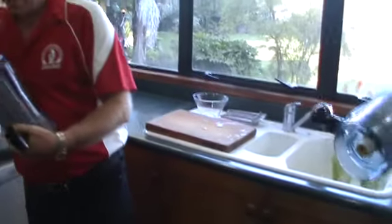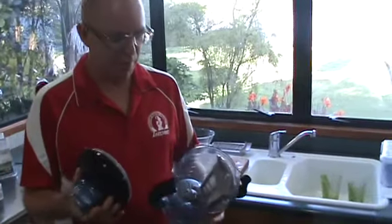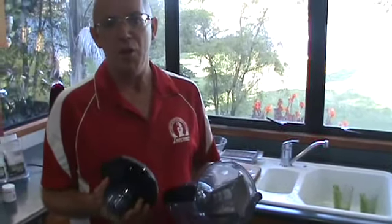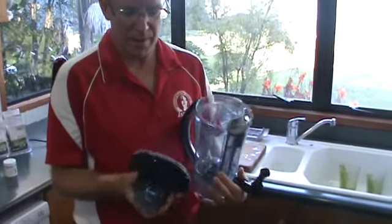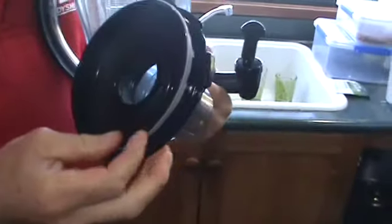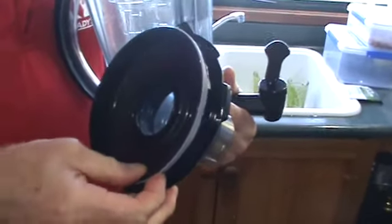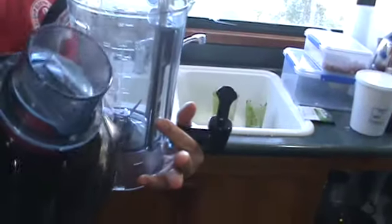Let me just explain this. Another important thing about the company is that from an environmental point of view and a longevity point of view, they've made it so that you can replace parts. So, see that O-ring there? You can replace that. We have those on our website. The cap you can replace.